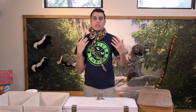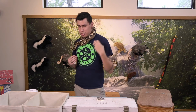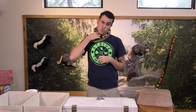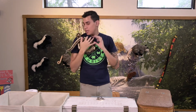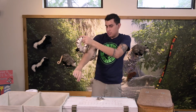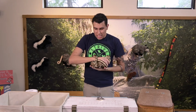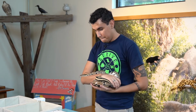Now, the reason they were able to wear this snake as jewelry was because, just like I said, these guys are constrictors. They will use their body to squeeze. Oh, it's actually squeezing a bit right now. Now, unlike the bull snake, you notice that this snake is a lot fatter. It's a lot thicker, so it has a lot more muscle to squeeze. You can actually feel when it starts to tighten around you.